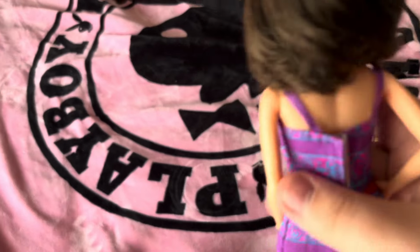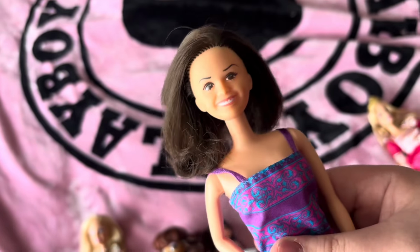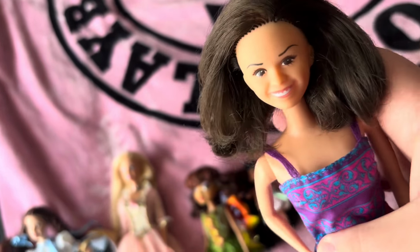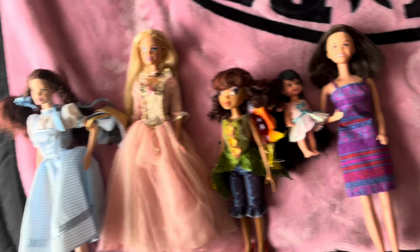She's clean. Her hair's actually pretty good condition. And it's pretty high quality considering what the doll looks like and the company the doll is from. So, yeah, I genuinely am shocked that the hair is this nice. But, yeah, it's actually nicer than hers. And she's from Disney. What a shocker.